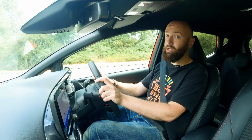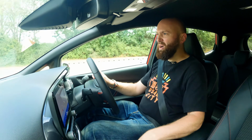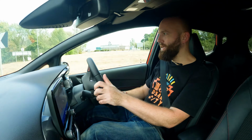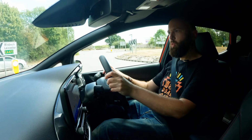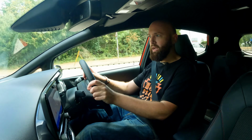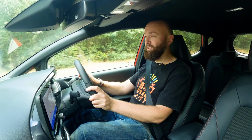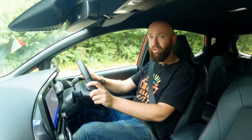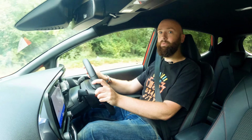Some of the petrols are called mild hybrids, but really it's not much of a hybrid, it's just a little starter generator to help you lower your emissions in stop-start traffic, basically. Oh, and there's a 1.1 litre non-turbo petrol engine, which you should avoid like chicken pox. It's not very good. Just get the 1 litre EcoBoost. But anyway, let's get to some motorways and find out how this little car feels on big roads.